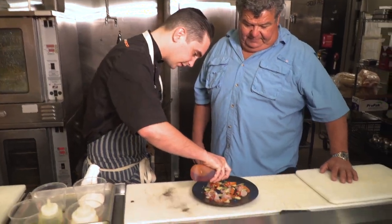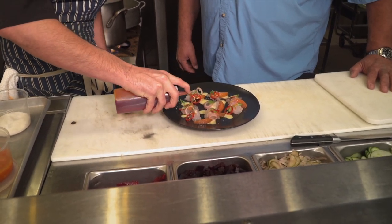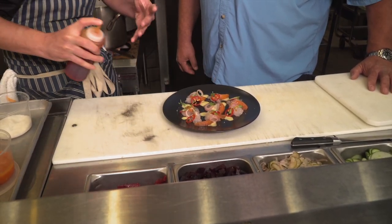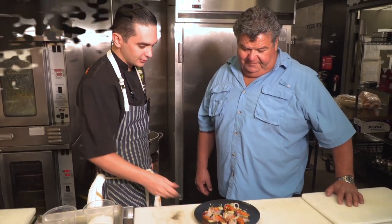Last but not least, a little chili oil. So being that we took the seeds out of the Fresnos, the spice isn't really there. So this will kind of give us a little bit of spice, tie it all together. Cool. So this is our halibut crudo.